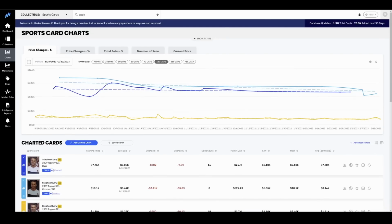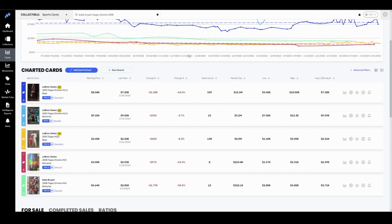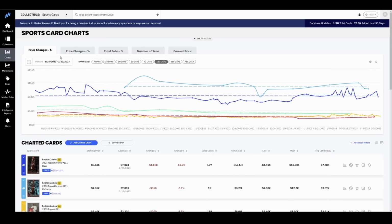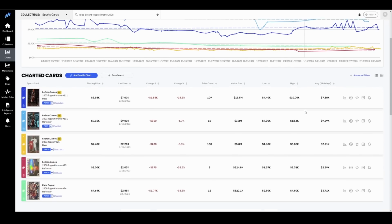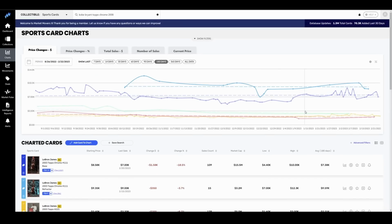And then last but not least, we'll close out with everyone's most polarizing player, one Mr. LeBron James. I pulled up his base, his refractor, his Topps white suit, and then just a couple of his more iconic cards. Once again, also going back 180 days on this one, takes you back to the summer. So we have the summer, the lead up to the season, the in-season, the scoring record, and then post-scoring record a little bit. His stuff has already started the price correction.